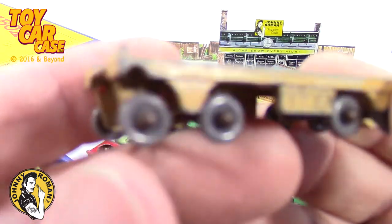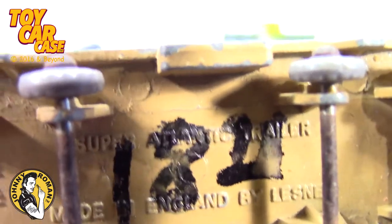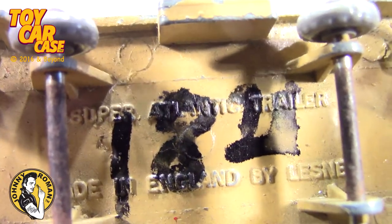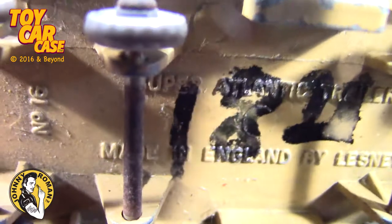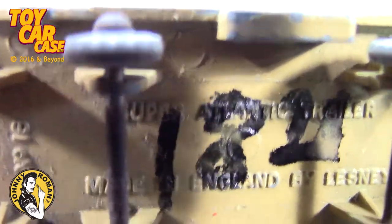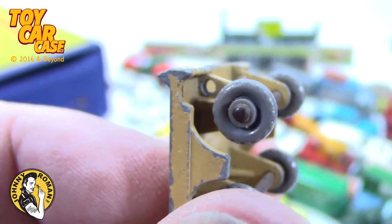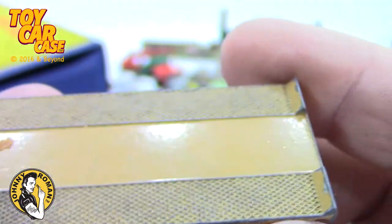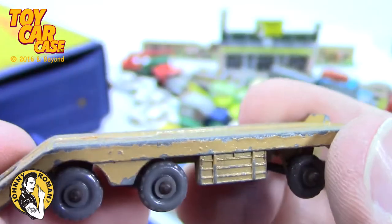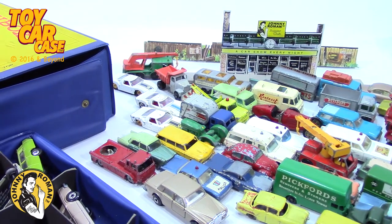Now look at this cool little trailer. They want $18 for that. I don't think so. Something Trailer. I can't read it with that type over it. Atlantic Trailer. Number 16. Now, I remember there was a pivot thing up here. See the two holes? Those holes held the thing you hooked onto your vehicle with. You could probably make one out of wire, maybe the same gauge, and pull that trailer along and put Scooby-Doo's van on it or something. Who knows?